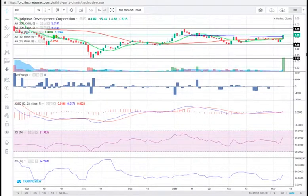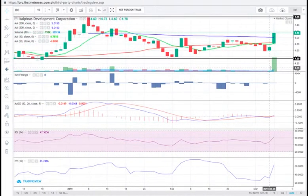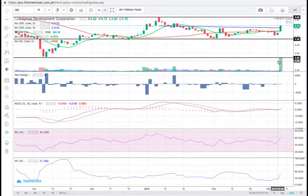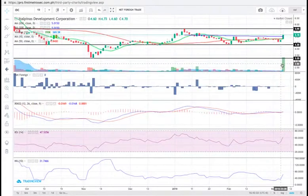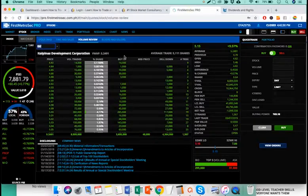IDC has a moderate risk level because it has a volatility score of 63%. MACD has just crossed above the signal line, and the price went above the 10 SMA. Given that combination, technically speaking, it's a buy signal. Should we buy? Let's talk about that later after I've given you my overall sentiment. But for now, I'd like to show you the price volume review for IDC.